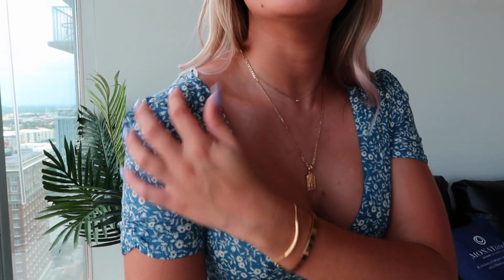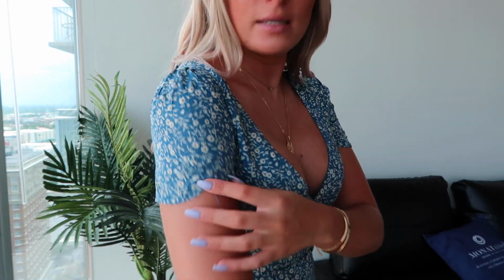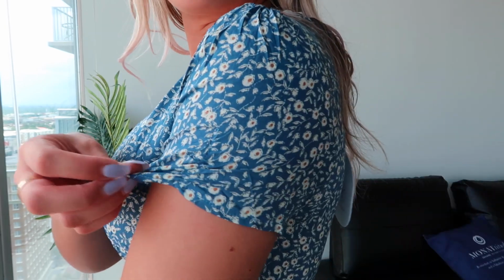I love the sleeve detailing. It kind of gives you a little bit of a shoulder structure to it, but there's no padding in it. It kind of cinches a little bit at the arm, so that's also really cute. And then this just fits really well. It almost has like a cupping detail at the bottom, but there's no padding, nothing.